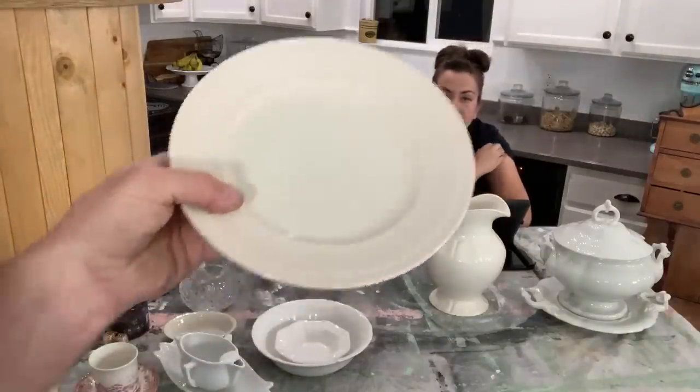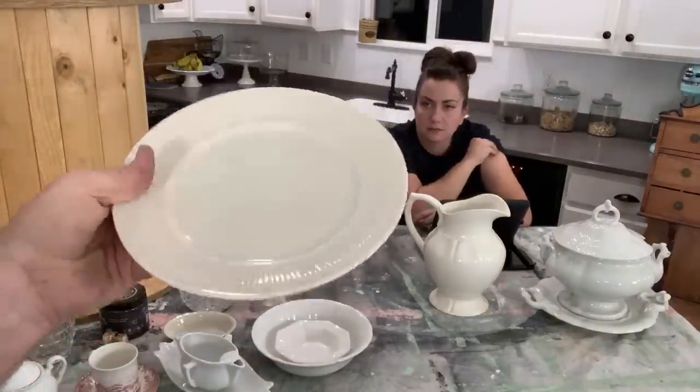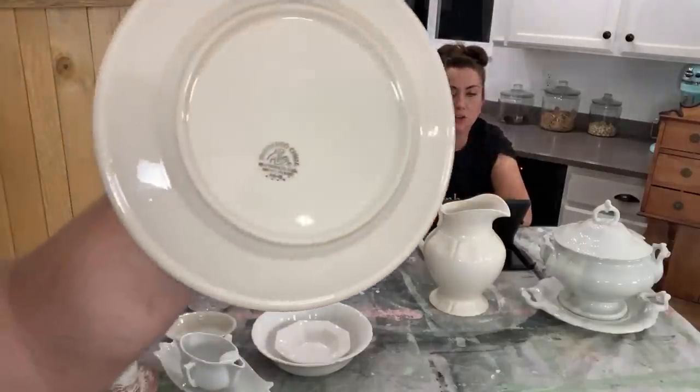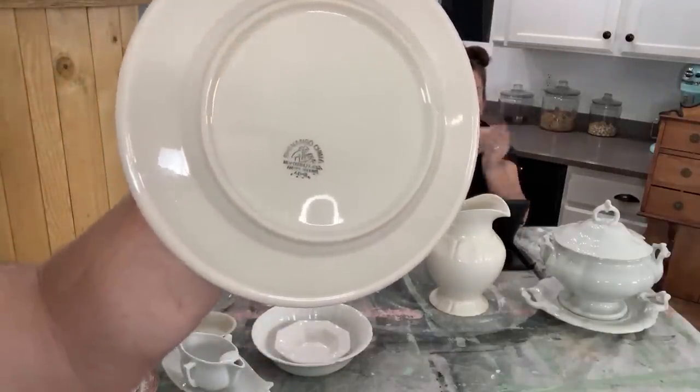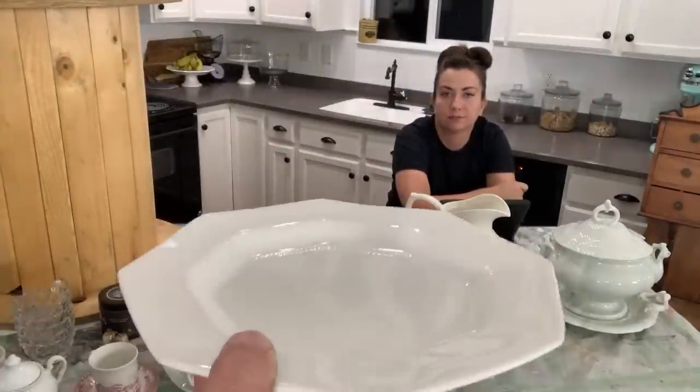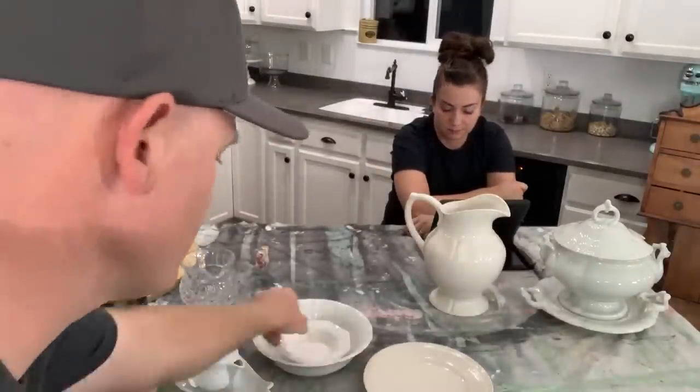So this will probably just get put various places around the shop since none of it's really a set. I was actually thinking about staging all the ironstone on a shelf together. What do you think? This, I think, goes with this. I think these are friends.